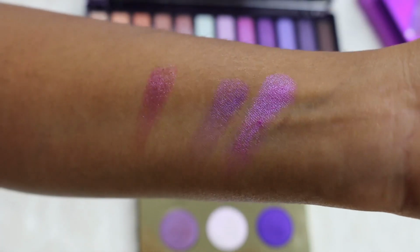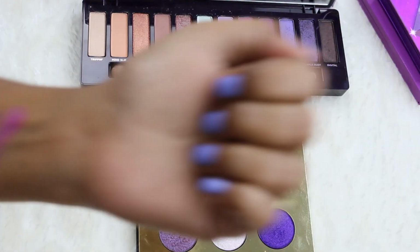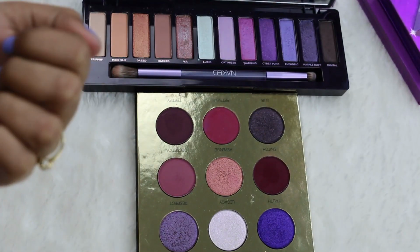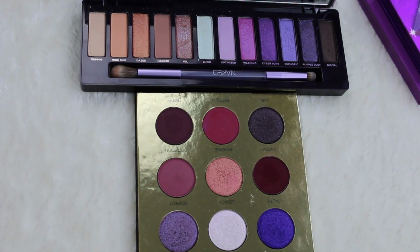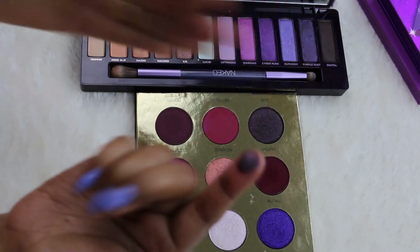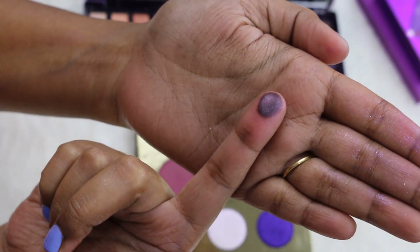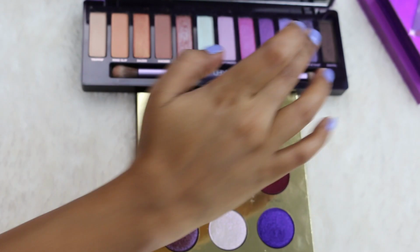The Color Drain one is much smoother, very pigmented, and I prefer the tone in the Color Drain one. It's really pretty. It has a plummy undertone, which I love. Apart from that, I don't see a lot of similarities. If you want to see this one, it's a deeper plummy purpley sort of color in the Color Drain palette. It's really beautiful.